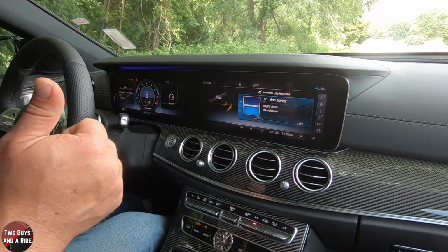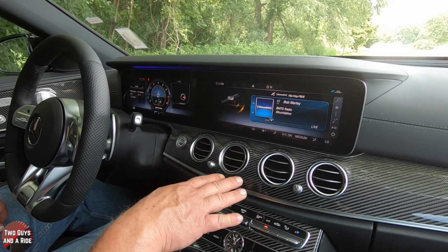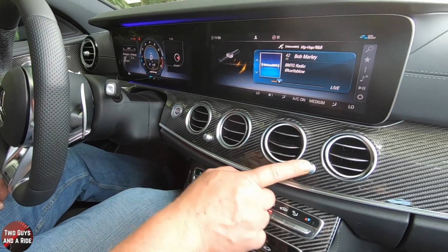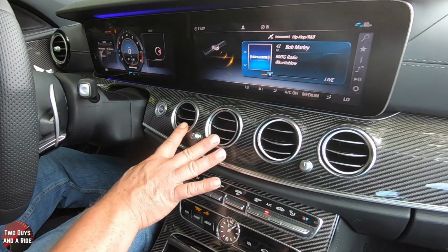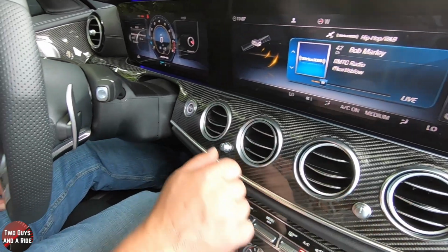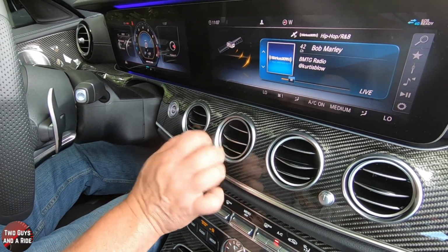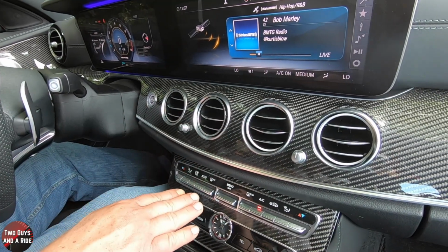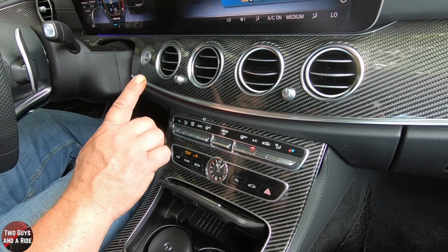Okay, so moving on down a little bit further down here to the air vent controls for the climate. I do like these little buttons here. These are on and off for these two vents. This is on and off for these two vents. So all you do is click it to the left, and it instantly shuts off the airflow in those two vents.